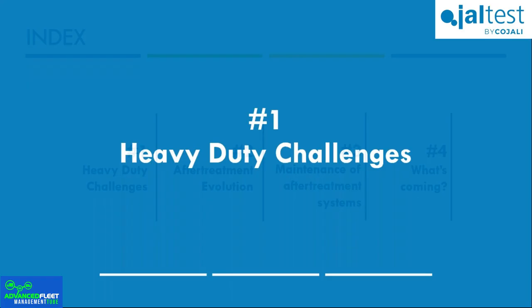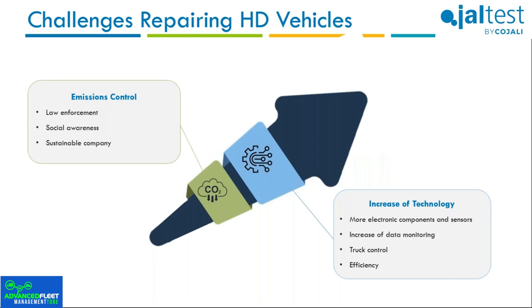so let's start with the evolution of these systems. Okay, in this slide, I would like to highlight how the increase of technology has always been related to emission control. Since the end of the last century, the social awareness about the emissions, the NOx that we are sending to the atmosphere, and the contamination from the companies has been a political and a social matter. For this reason, the heavy-duty industry is increasing the technology to be more efficient and control the truck emissions better. This emission control has become law enforcement in the last years, with new standards and new restrictions in the way that our trucks are running on the roads.